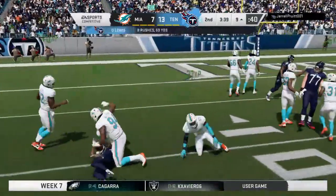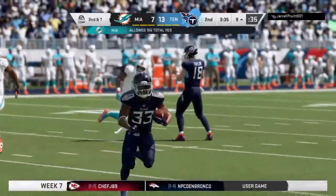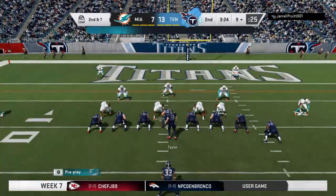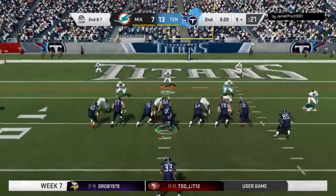He'll get this down inside the 10 for a pickup of about 3. And that's one of the reasons you like to blitz even on run downs. It confuses the blocking assignments. It doesn't allow those offensive linemen to get up to the 2nd level.